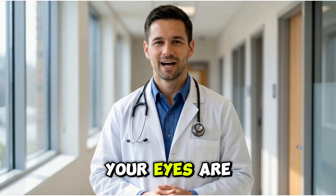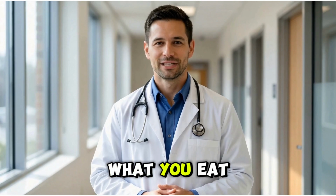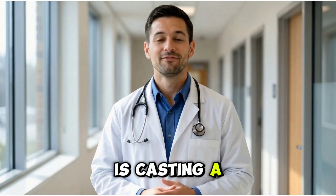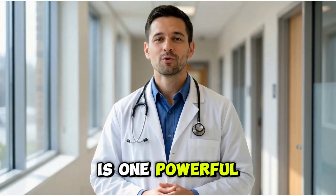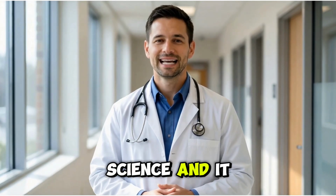Every single day, your eyes are either moving toward health or toward disease. Every choice you make, what you eat, how much you sleep, whether you protect your eyes from UV damage, is casting a vote for one direction or the other. The Kiwi before bed protocol is one powerful vote for eye health. It's simple, it's affordable, it's backed by science, and it works.